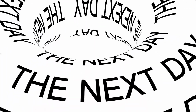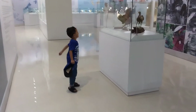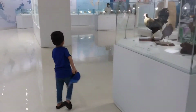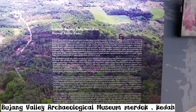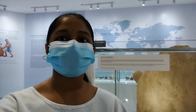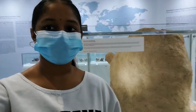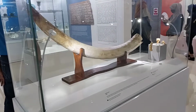The next day. Hey guys, so now we are at Merdeka to see an archaeological museum. Behind me is a replica of the iron smelting furnace, which pretty much looks like a rock. And these are the books of the old ancient history.